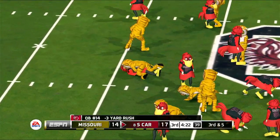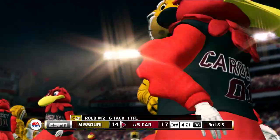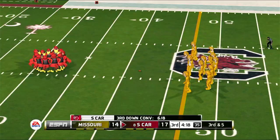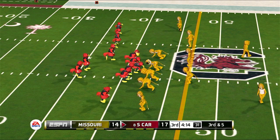They bring him down in the backfield. Did he play that perfectly or what? As a linebacker, you have to be able to read the offense and make a quick diagnosis, which is exactly what he did on that play. It's third down and five to go. Ball on their own 42.